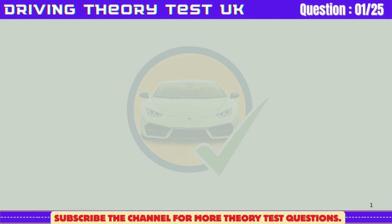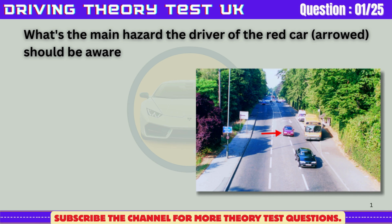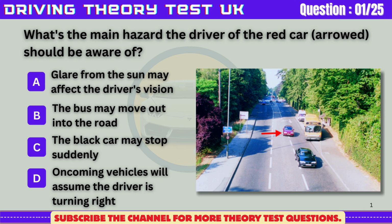Question 1. What's the main hazard the driver of the red car should be aware of? A. Glare from the sun may affect the driver's vision. B. The bus may move out into the road. C. The black car may stop suddenly. D. Oncoming vehicles will assume the driver is turning right.